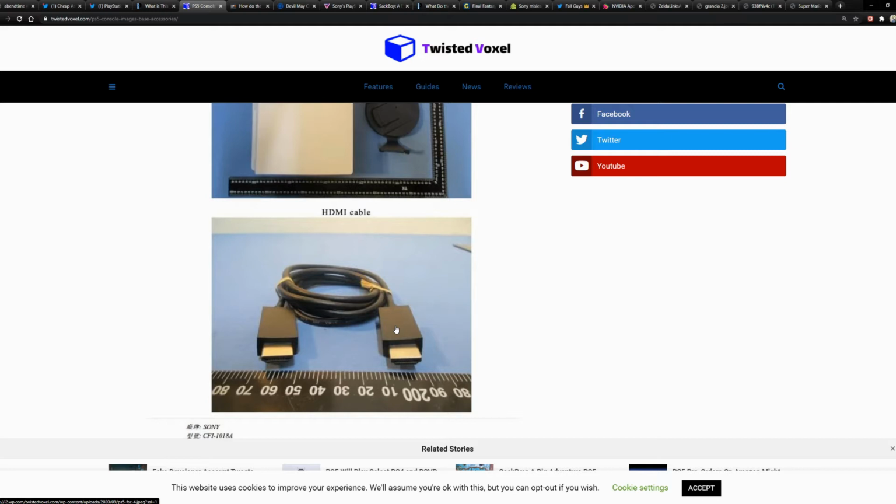Sony cheaped out on this HDMI cable. In fact, when I get it in, I'm not even going to use it. This is not thick enough to output that video quality. So, I'll be replacing it with one of my own HDMI cables.